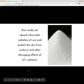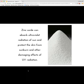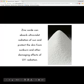Okay, now we're going to talk about sunscreen. That's one that people always ask about. How can I make a homemade sunscreen? Zinc oxide really helps to absorb ultraviolet rays from the sun and protect the skin from sunburn. So it's really best to probably invest in, and it's not that expensive, but you can just buy it online, some zinc oxide if you really want to make your own sunscreen.